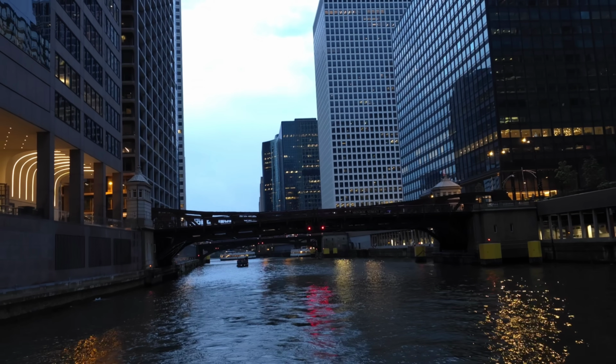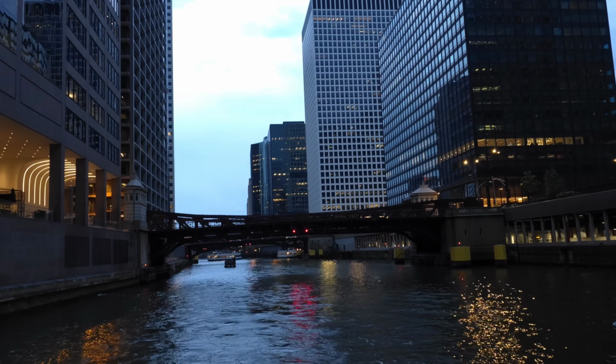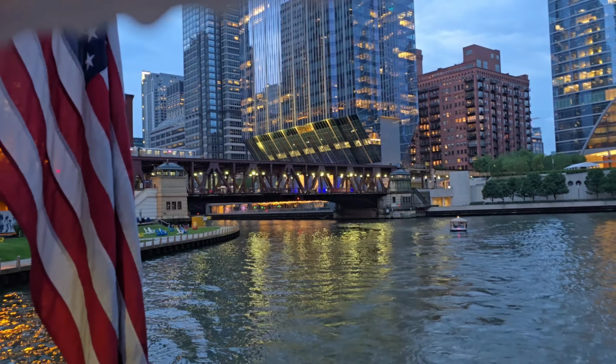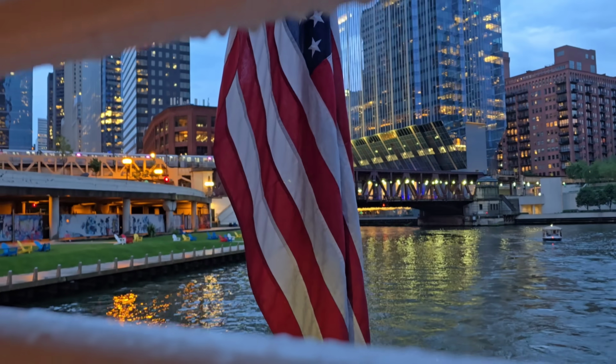Right today, past the bridge, is a building called the Civic Opera House. Still got 30 minutes of the favorite cruise. So let's see how it goes. Alright, back to the entrance we go.